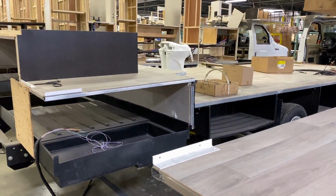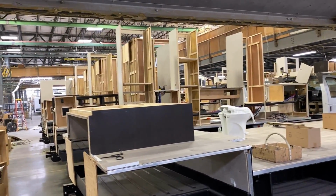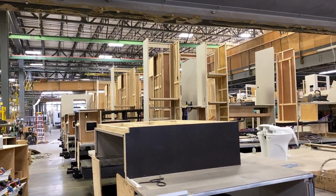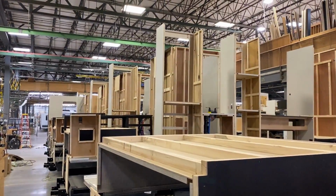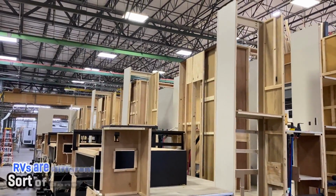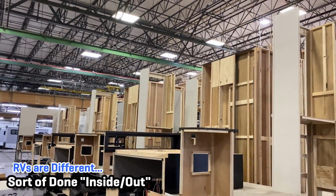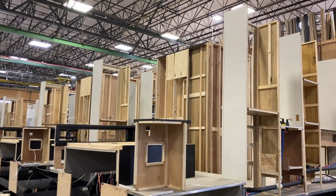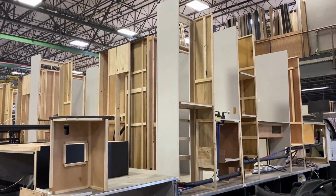Now you also see where they're beginning to do some things. It's kind of funny when you see these. You almost think of a house. You see the sticks and the skeleton go up, and then you see the plumber and the electrician come after that. Well, in most RV production, whether it's towable or motorized, it's almost the exact opposite that happens. You build the foundation, and then you almost build the guts inside, and then you wrap it in a candy-coated shell.